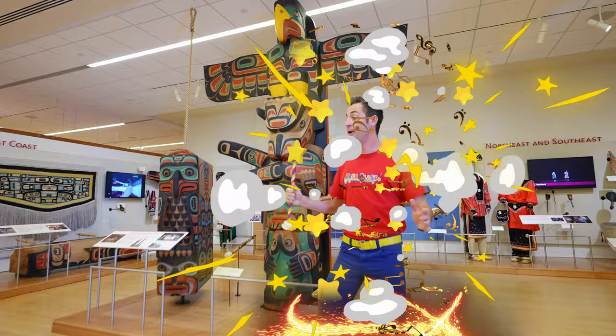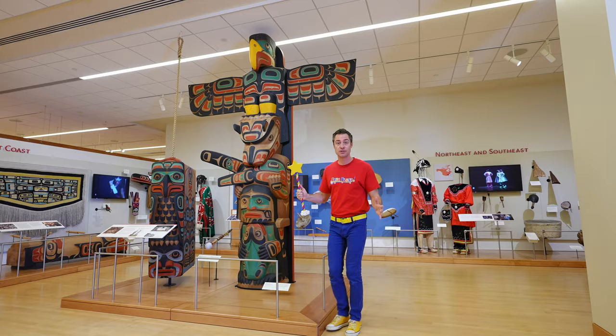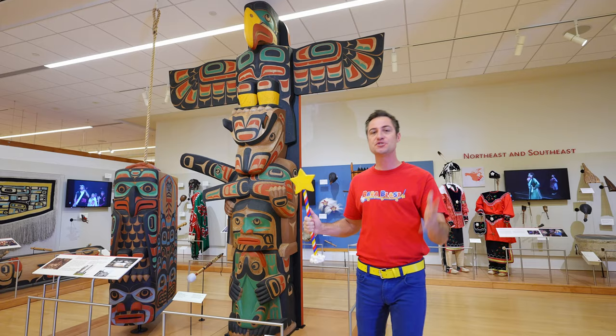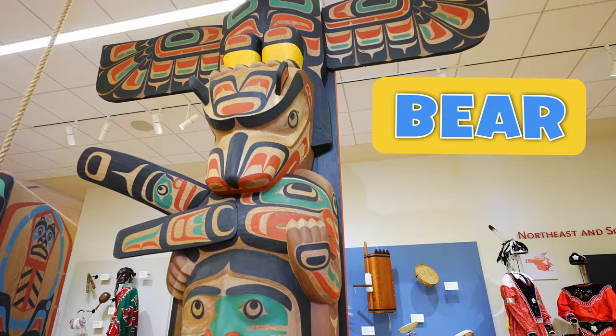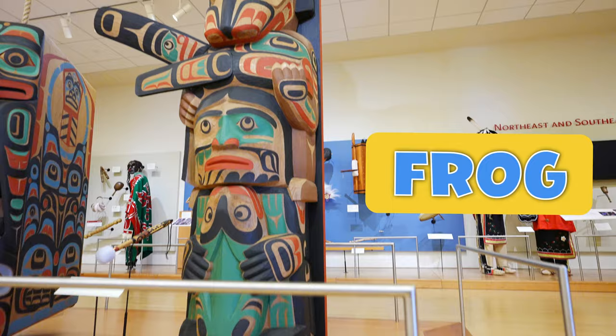Whoa, wow, look at this large totem pole. Traditionally, totem poles are used to tell stories of families or groups of people. Let's check out what's on this totem pole. At the very top, we have an eagle, followed by a bear. And then we have one of my favorite animals, the killer whale. And then at the very bottom, we have a human holding a frog. I wonder what story this totem pole is telling.